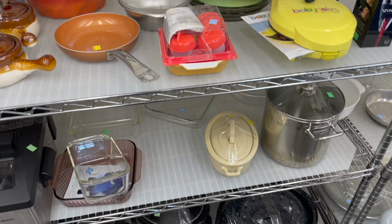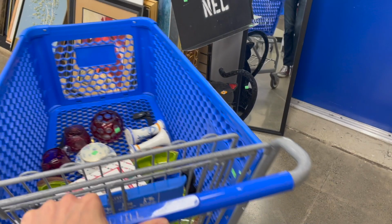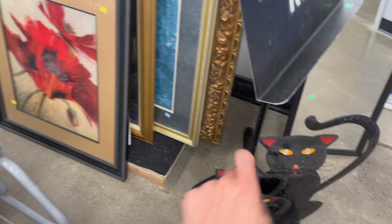Not seeing too much in the kitchen. Let's go over and look at the art. Oh, the first thing I see are these black cats. Wonder if that's for Halloween. It's kind of neat. $12.99. I like the glitter ears.